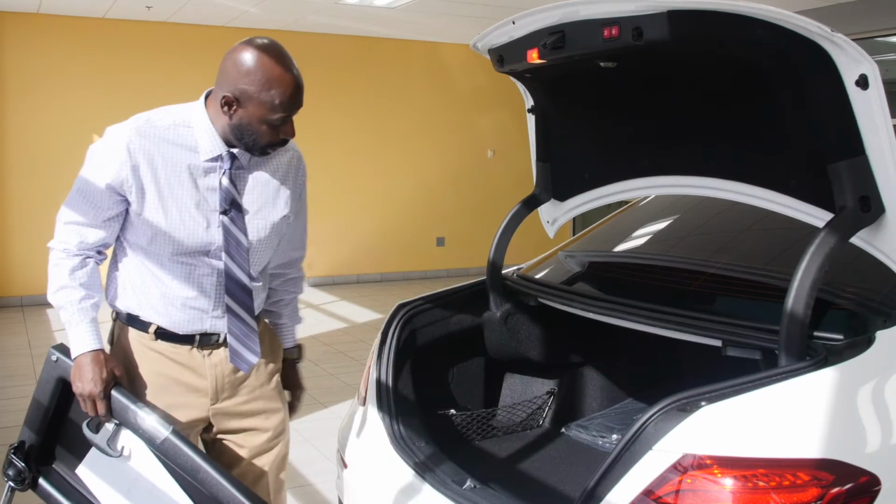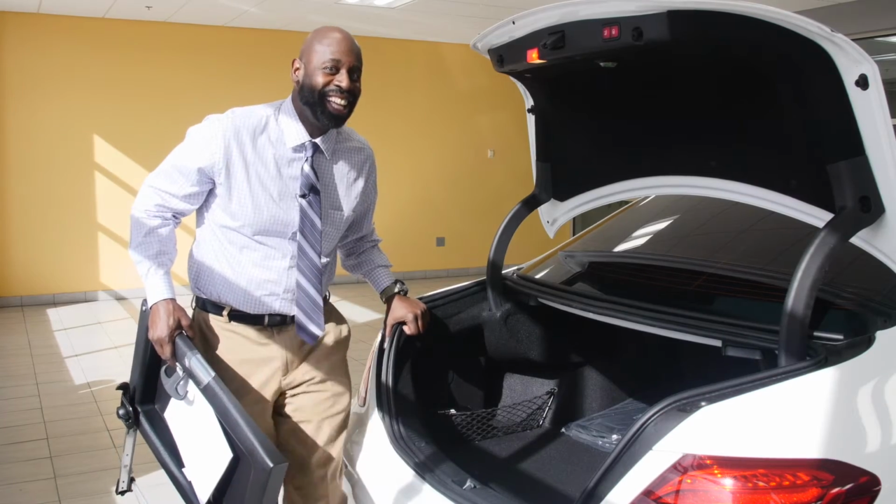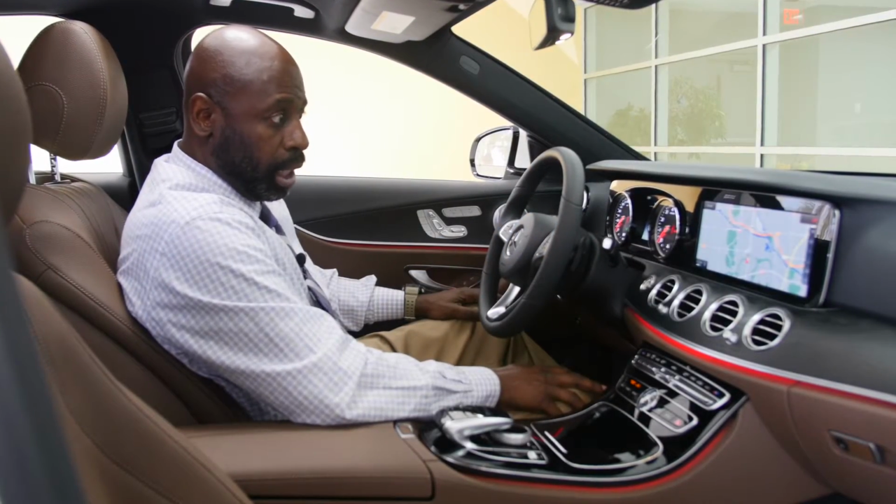So, but I wanted to get an idea of what the trunk space looks like. A pretty good sized trunk. I would get in here, but I won't do that. So here we are inside of the beautiful E300.